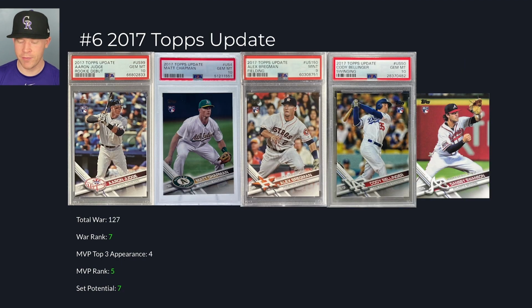And at number 6, we have 2017 Topps Update. On this list, you have Aaron Judge, Matt Chapman, Alex Bregman, Cody Bellinger, and Dansby Swanson. A couple of these are rookie debuts from these three, but you have true rookies of Matt Chapman and Cody Bellinger. This Aaron Judge is very popular because it's a great image. I think people really like that card. Total WAR of 127, which is seventh on the list. Top three MVP appearances, there's four of them.